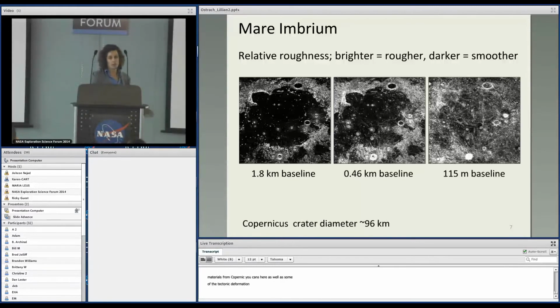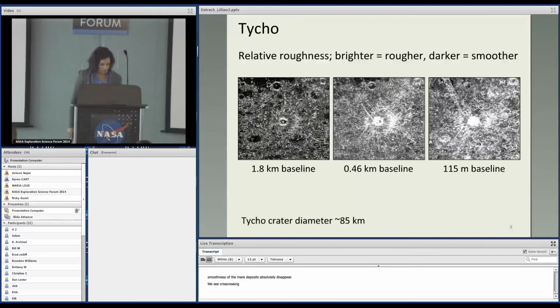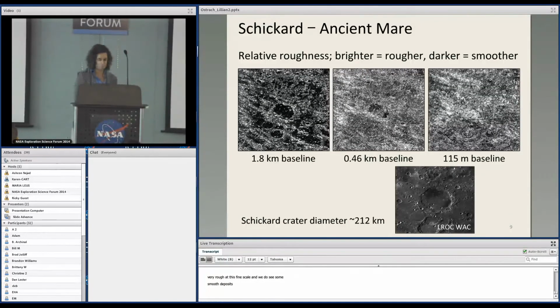Now, going to the 100-meter or so baseline, the smoothness of the Mare deposits absolutely disappears, and we see crisscrossing of crater ejecta and tectonic deformation. So now taking a look at Tycho, again, the large to small baseline, we can get an idea of how the different surface features are going to be showing up in this roughness data. So we have pretty much very, very rough at this fine scale, and we do see some smooth deposits representative of the impact melt in Tycho in that left image.